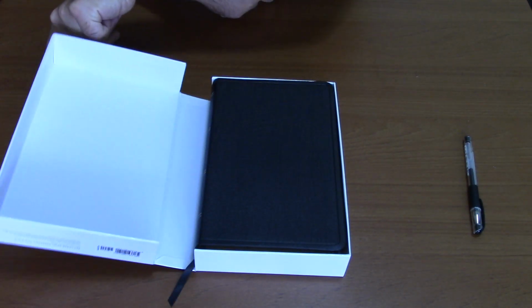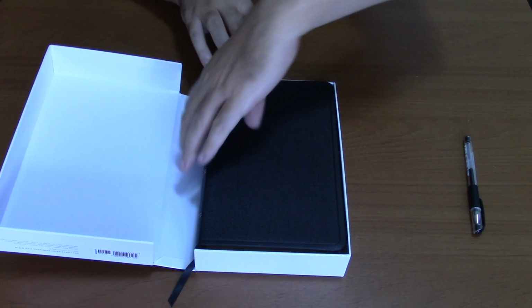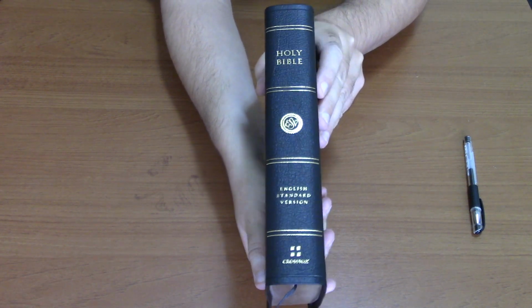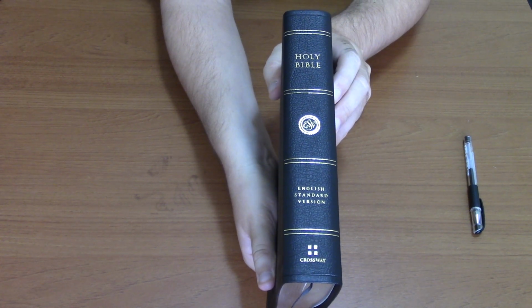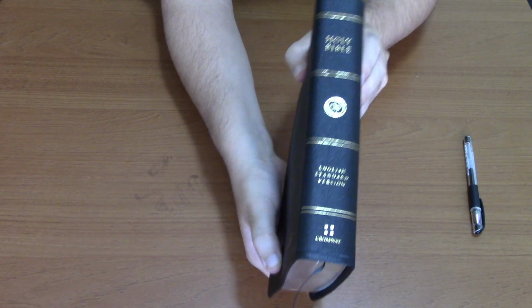From one side. And here we can see the beautiful grain of the leather here. And we will remove the Bible itself. And here we are. So, on the spine, you can see the gold lining and gold imprinting of the words. We have Holy Bible, the ESV logo. Then we have, what's that say here, English Standard Version and Crossway.